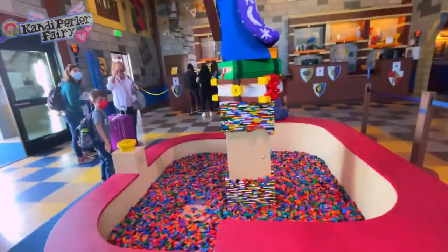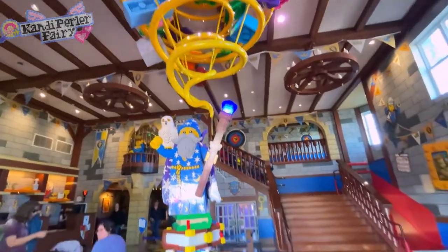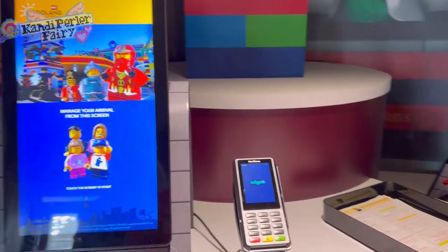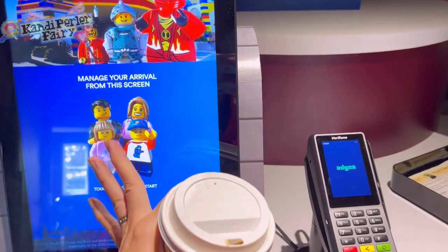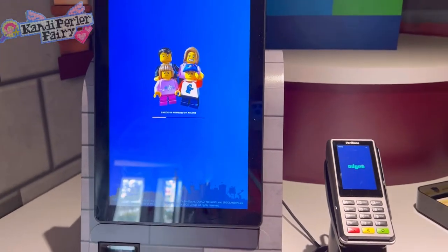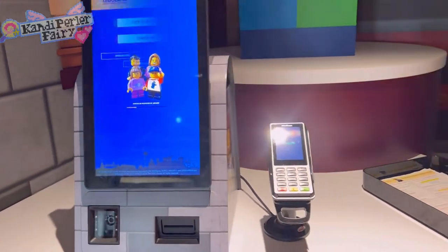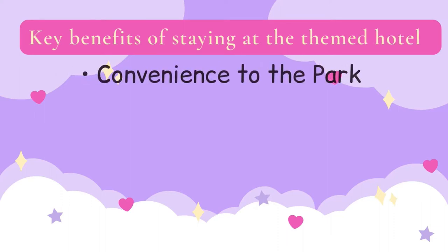As you can see, this is the lobby area when you first come into the hotel, and this is where most people check in. But I didn't do it that way. I checked in using my mobile phone, and I came to this machine, entered the information, and used my credit card to pick up the key. It's very, very convenient. So here are some benefits I want to highlight on staying at this hotel.